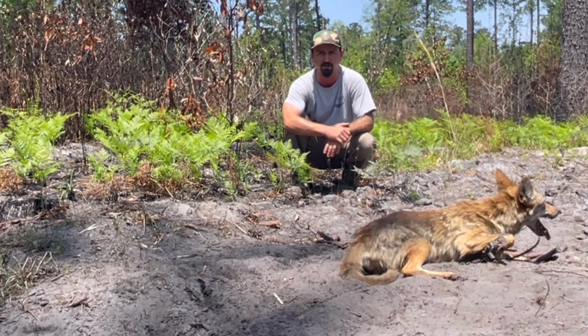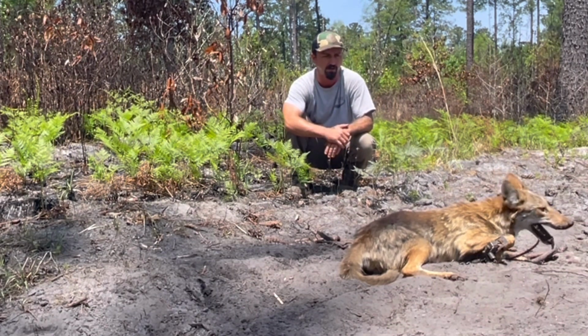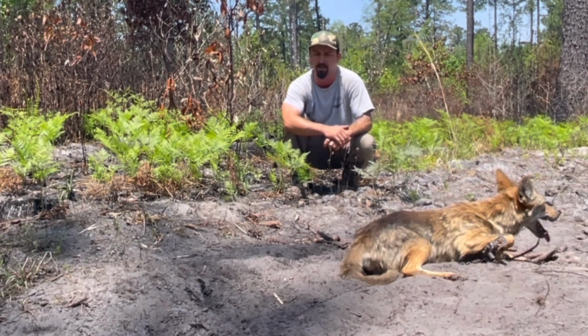We picked up some raccoons, bobcat, fox, just a good little mixed bag of stuff here in the last week or so. So anyway, we're gonna get him handled, get him out of here, and take some pictures and move on.